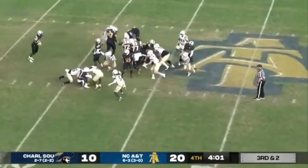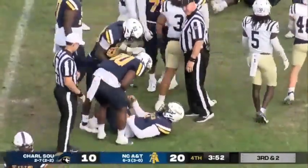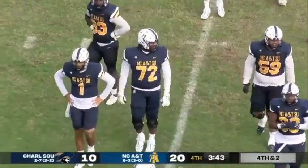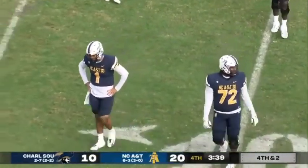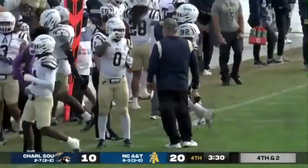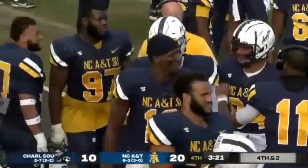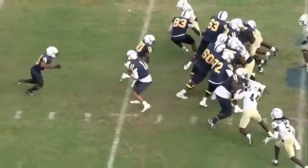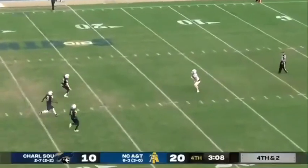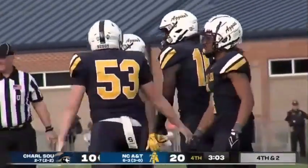Fowler under center. Broken play. Lot of chatter on that sideline as to what just went wrong, but the punt unit will come on. Get another look. Caden Jordan camps under it and will try and return, but nowhere to go. He's met by a few Aggies, and his progress is stopped at the 22.